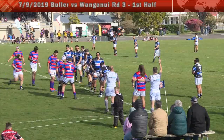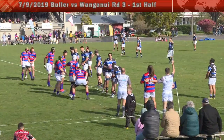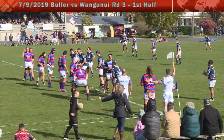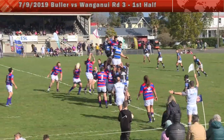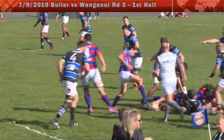And Anthony Ellis going to do the throwing for Buller today. The prop forward made a miraculous recovery from injury from last week's game. So he will be throwing to this first line out. Be interesting to see with this breeze how deep Buller go. And they do go towards the back and taken there by De Koch. And he goes 4 or 5 metres inside Wanganui's territory.